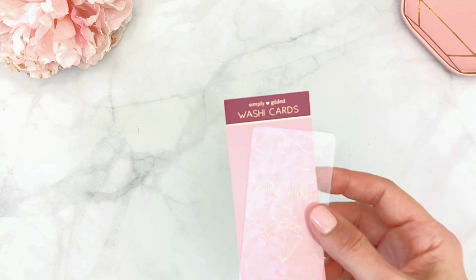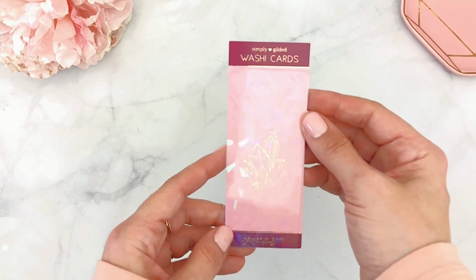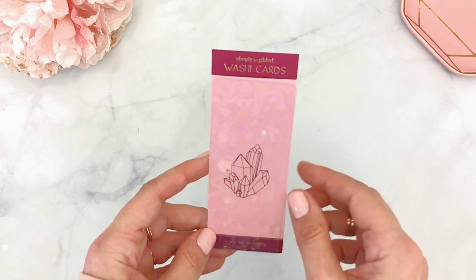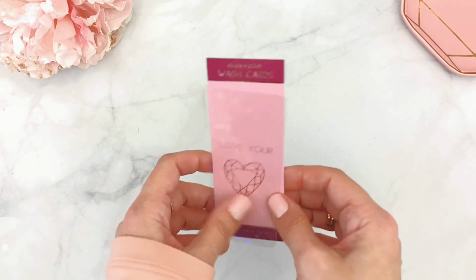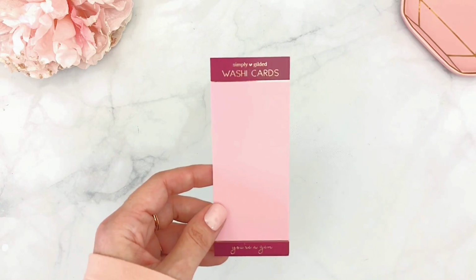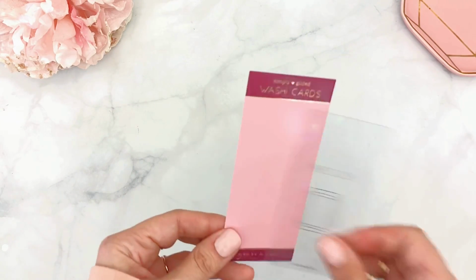Again, these do not have any protective finish to them, so do not remove the top layer. And then this one is just simple. It has all the diamonds, like a little diamond or a crystal cluster. I love it. And then this one says love your heart. It's beautiful, and look how it sparkles. And then we have another one that says precious. Beautiful.